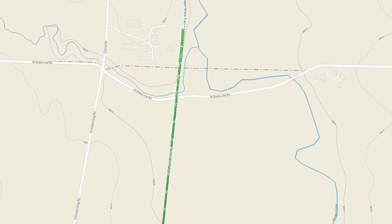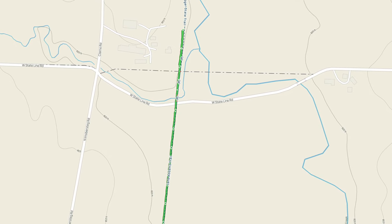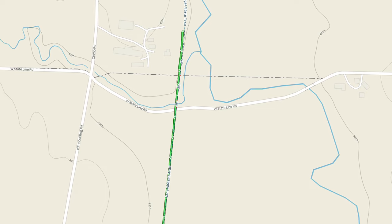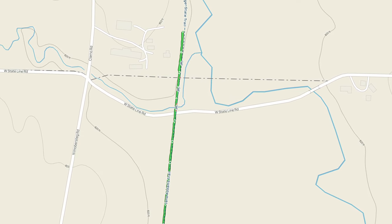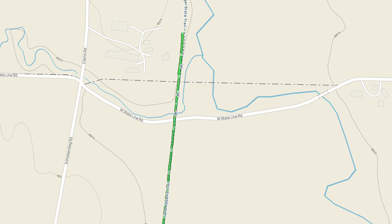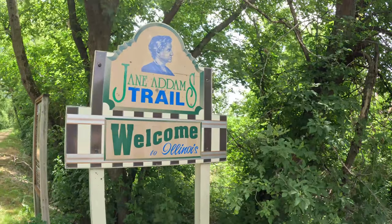You know, I did wonder why the mile marker was on the other side of State Line Road. When I was looking at the map to get street names for the video, I discovered that the actual state line is north of State Line Road there. It looks like right by the Jane Addams Trail, State Line Road dips a little south of the actual state line. So you do indeed have to cross State Line Road to get to the end of the Jane Addams Trail. Here's the welcome sign.